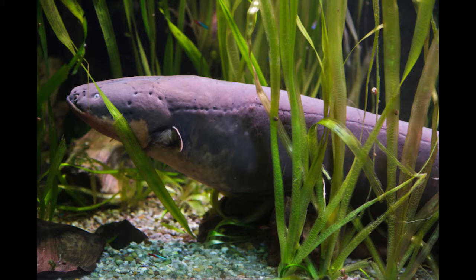Now, because of the amperage, it's not enough to kill a human being, but it will hurt a lot. And it will stun a person. So if you are swimming in the water and you're stunned, you could drown. And all the biologists who have dealt with this fish say that getting zapped by this fish hurts a lot.